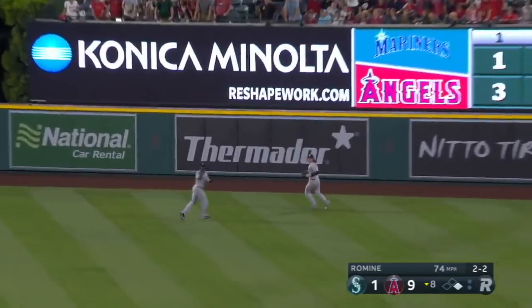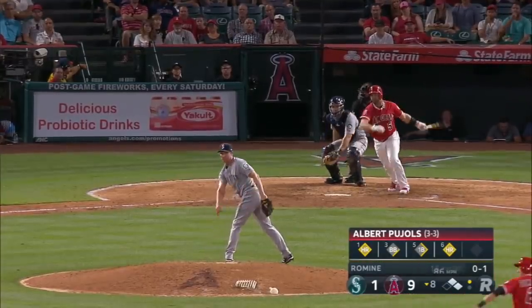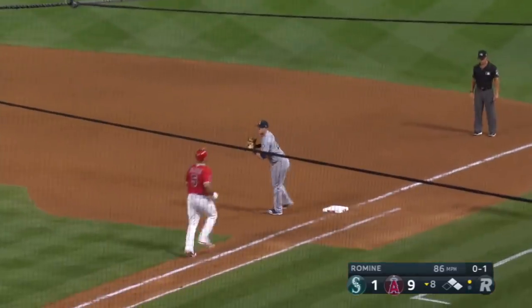Gamble will yield to Heredia for the catch. He's tied Ken Griffey Jr. for sixth place all time at 630. Oh, what a grab by D. Nice short hop. Nice play.